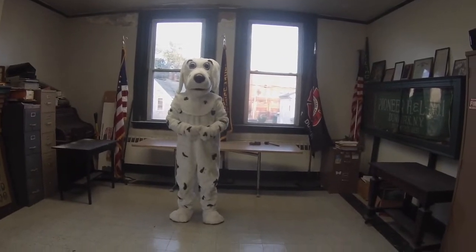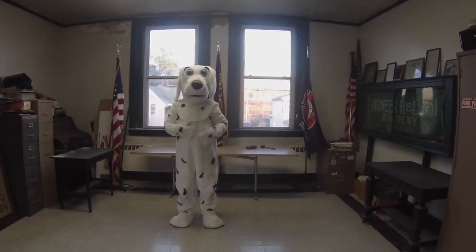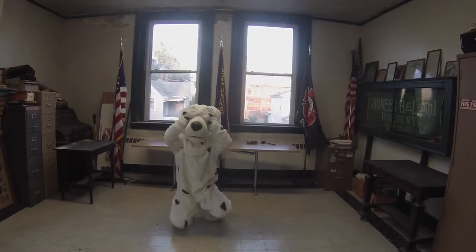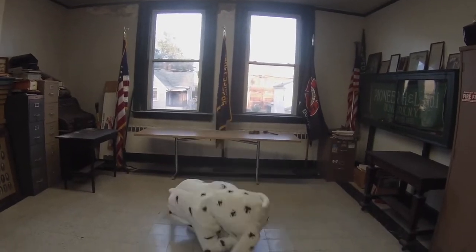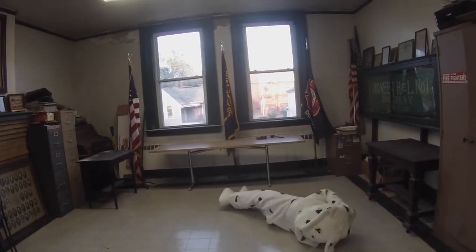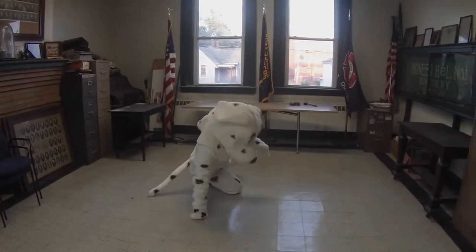Sparky's going to help us with stop, drop, and roll. So remember, if your clothes are on fire, you have to cover your eyes with your hands, get down, and roll until the fire is out. Okay, look at that. Sparky did a great job. Can all you guys do that?